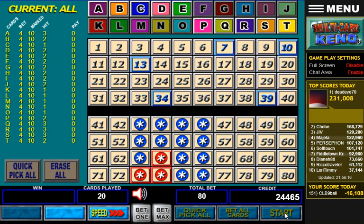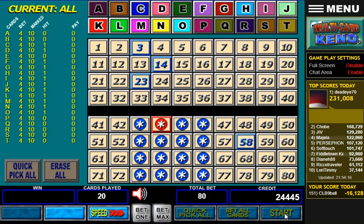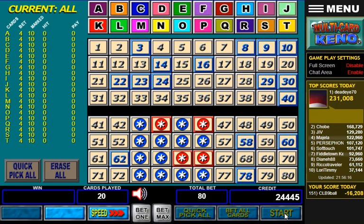Now, it'll probably go into a little dry spell here and there, but just hit a couple 8 out of 10s, you'll get that back in no time.